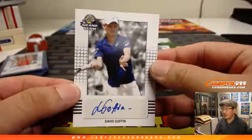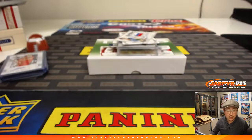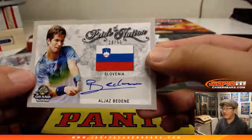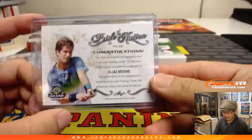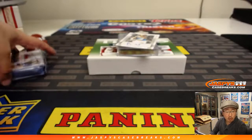Part of that dual auto, there's David Goffin. BADG1. Also for Joe P, that's one of his last bought mojos. We've got from Slovenia, 24 out of 50, Aljaž Bedene. Pride of the Nation, PNAB1. PNAB1 is for Rick Barker. Rick on the board.